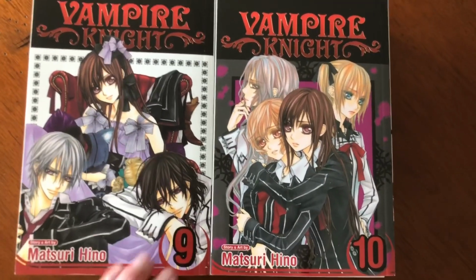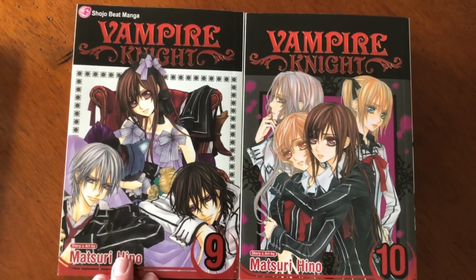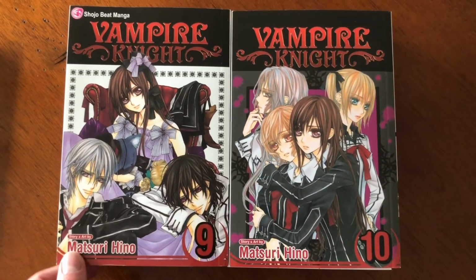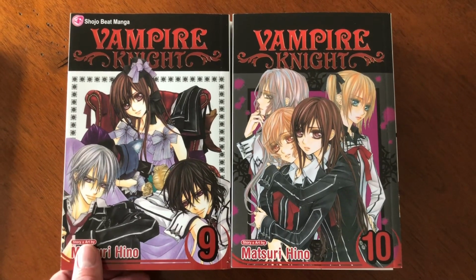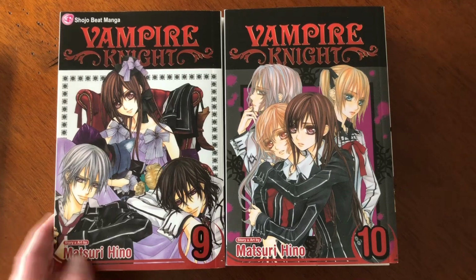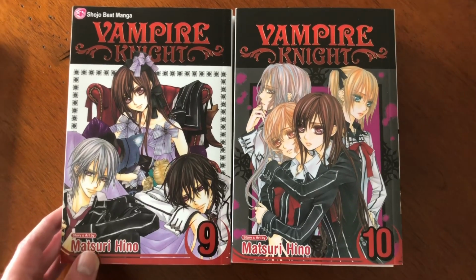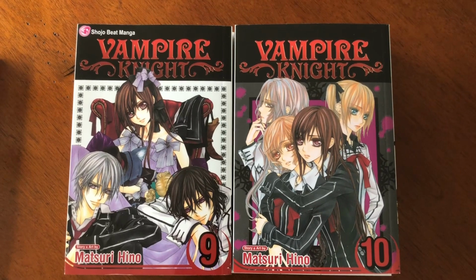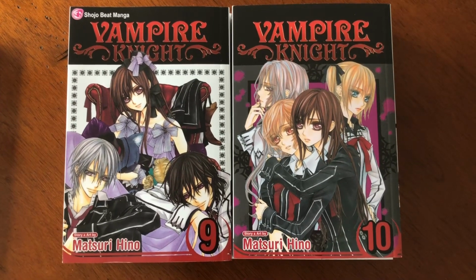I also went ahead and got Vampire Knight Volumes 9 and 10. These were the last two that I needed to fill the gap in my Vampire Knight series, and so now I have the whole complete series of Vampire Knight. I'm very excited to reread this series because it used to be one of my favorites back in middle school when I first found it.